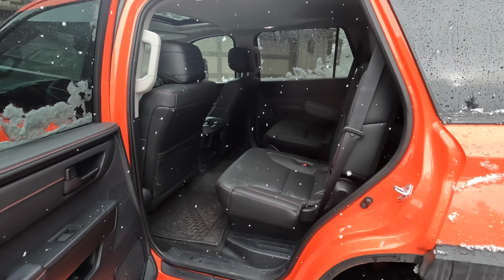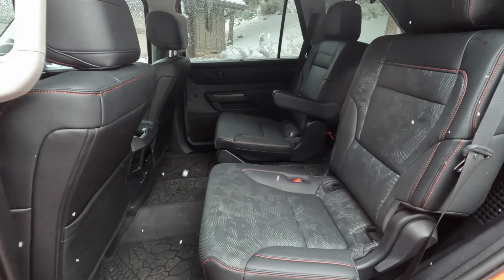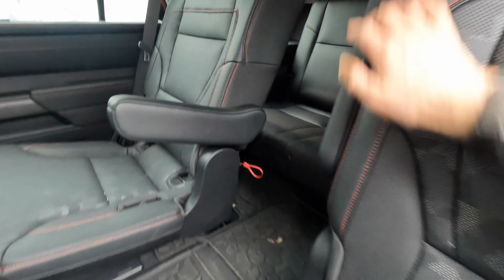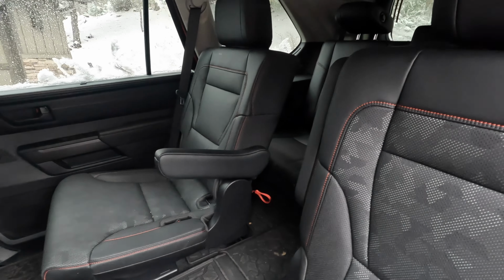Looking into our center row, you'll see that we've got captain's chairs on both sides. Really nice, comfortable seats. You can see they've got the armrests that are built in right here. This little red strap here is for reclining the seats forward and backward.